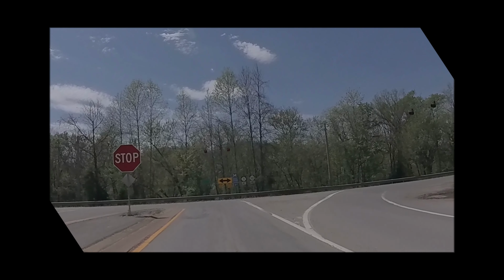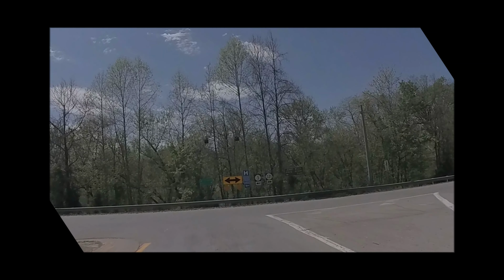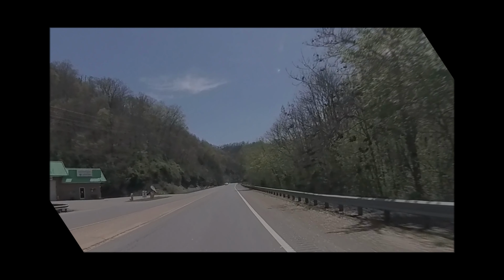We'll stop behind the line, and when nothing is coming, we'll go ahead and go. Swing out wide, make sure we get the trailer not hitting off the branch there. Turn off the signal, we can shift.